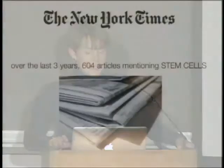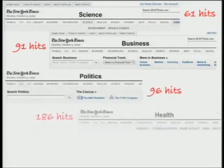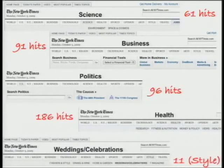So in the New York Times, I had a friend of mine look through the last 3 years and find out how many articles mentioned stem cells. 604 in just the last 3 years. And the amazing thing is the distribution of these articles were in everything from science to business to politics. My favorite is 11 mentions of stem cells in the style section, which I read religiously. And 12 are in the obits. Anyway, hopefully not. So you can see that stem cells are big news.